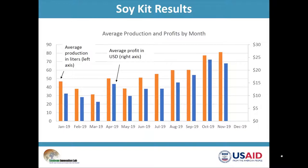Both of them have decreased or are on the lower side because mostly the entrepreneurs are busy in their fields. For example, this is January and people are busy in their fields, applying fertilizer, weeding, and all sorts of farm activities. And after that, from June up to November, you can see an increase in both the production in liters of soy milk and also the profits.